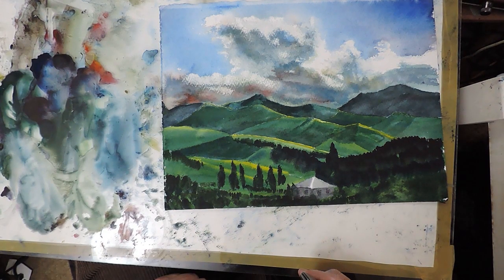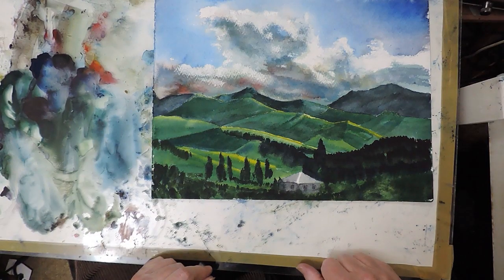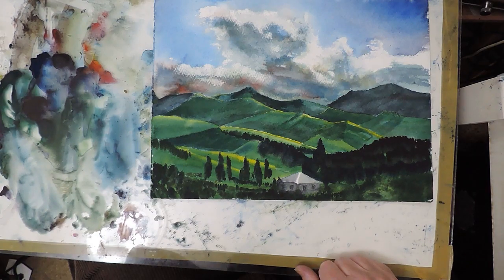And I think that we've reached the point of diminishing returns, that this is now acceptable, and any more messing around with it is probably going to take away quality rather than add it.